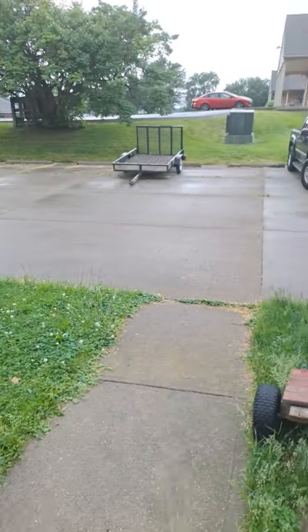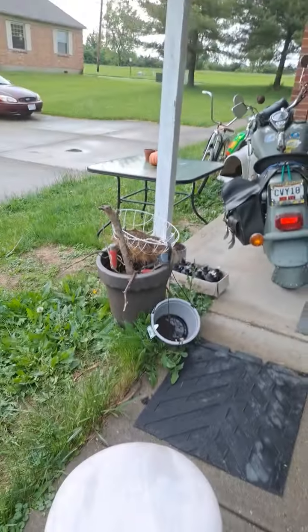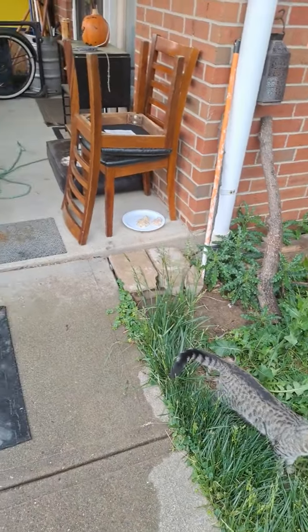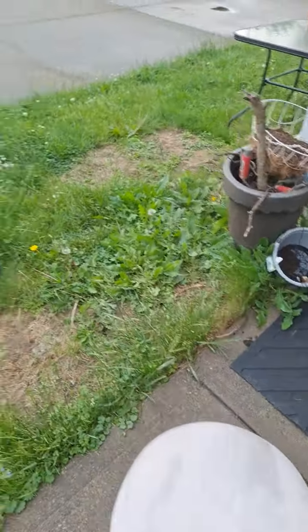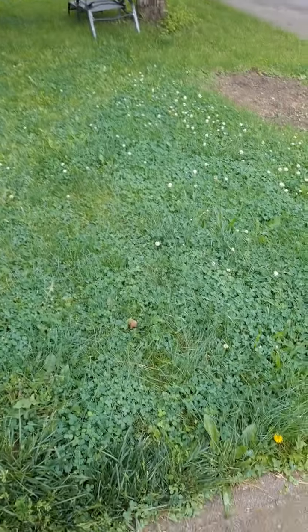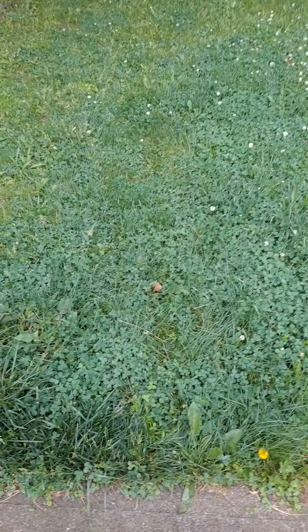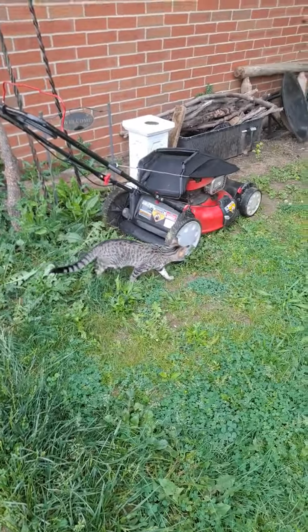I'm just out sitting here. I got my house slippers on, and they're getting wet because it's been raining. I should have mowed the lawn a little earlier today when it didn't rain. I probably could have got it done, but I didn't. It's getting a little high, well, not super high. I'll go over to a friend of mine's house and borrow his weed eater.